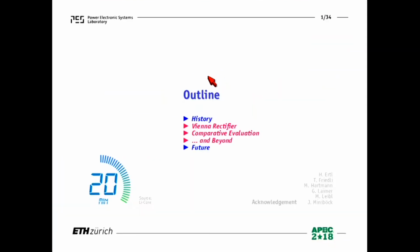For the outline of my talk, I would like to talk a little bit about the history, about the development of passive three-phase rectifier systems, and then about the Vienna Rectifier more in detail, and then a little bit comparatively evaluate the topology against competing approaches. And finally, and this gave me quite a headache in the preparation of this presentation, about the beyond, so this little spaceship going up there, and what the future of power electronics might bring. Just 2 slides, if I can manage to keep the time.